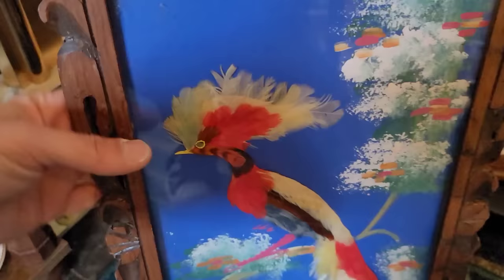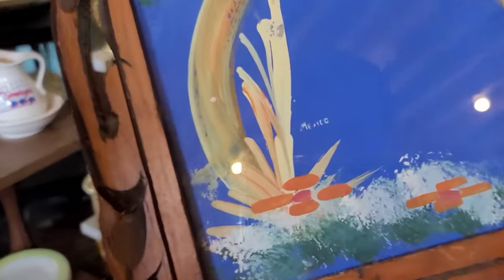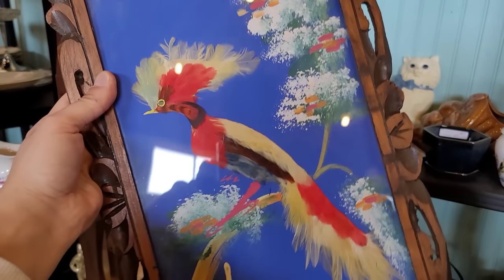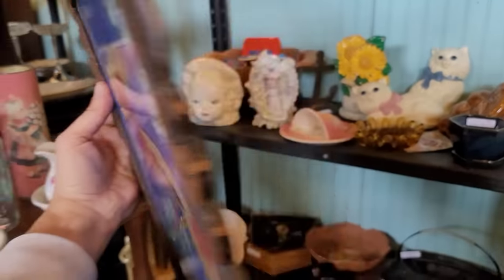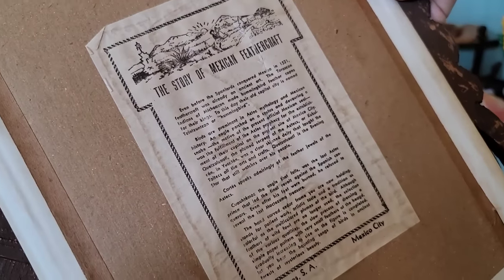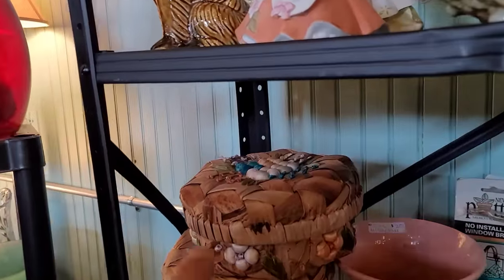Speaking of unusual style, we've got some feather art here that was produced as a souvenir piece. Obviously, they would use feathers to create the birds. I think it's cute there. We've got the story of the Mexican feather art. You can pause the video here and zoom in if you're able to read that.